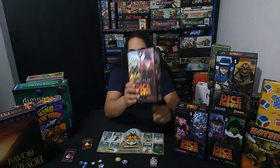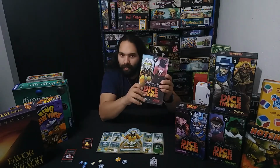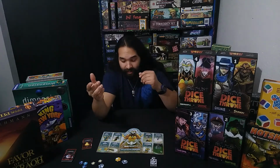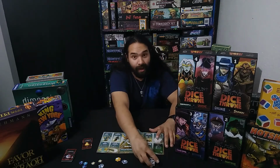And also with Dice Throne, the second edition comes with these cool 2-player boxes. So each box you get can play up to 2 players. If you get all 4 boxes, you can play up to 6. It does take some time though. What Dice Throne is, basically, is combat Yahtzee.